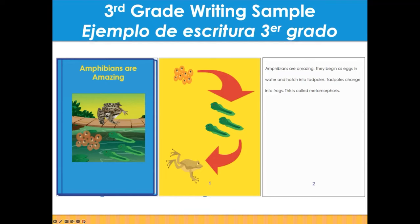By this age, the students are showing they understand the topic. They're writing more complex sentences and ideas. They're using the vocabulary learned from the book, and of course, their punctuation, grammar, and spelling is correct.